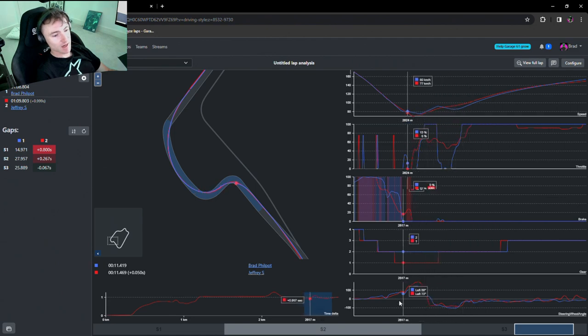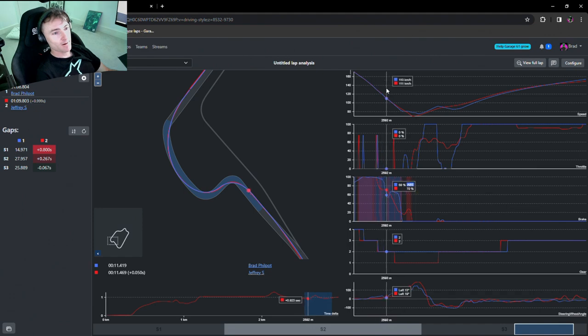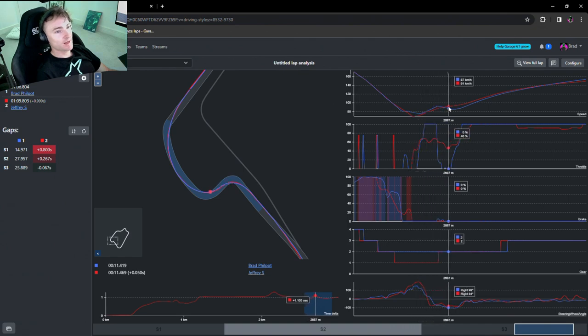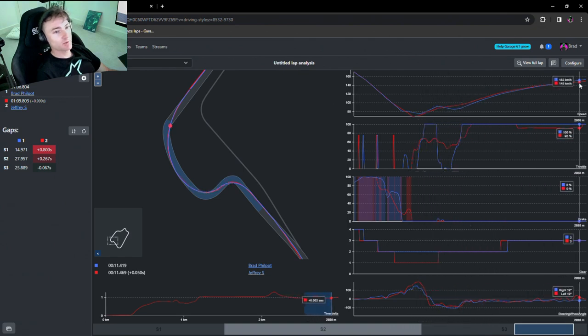That's interesting. Steering traces are pretty similar. You have slightly more angle on the left-hander, but that's because you slightly missed the apex, so you're having to turn back towards it. So that's not a major problem. And again, your minimum speed was lower, but actually you then gain that back through the next part.